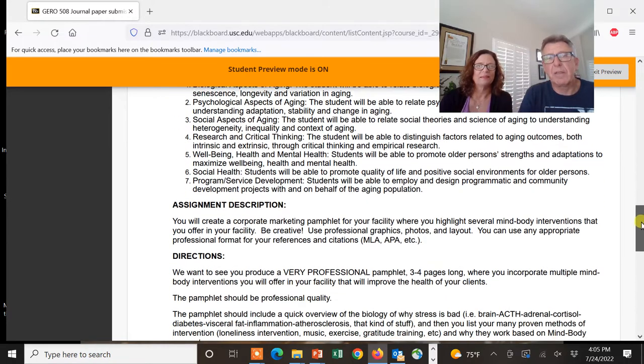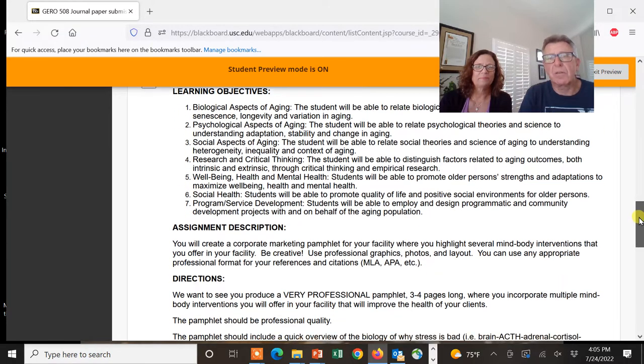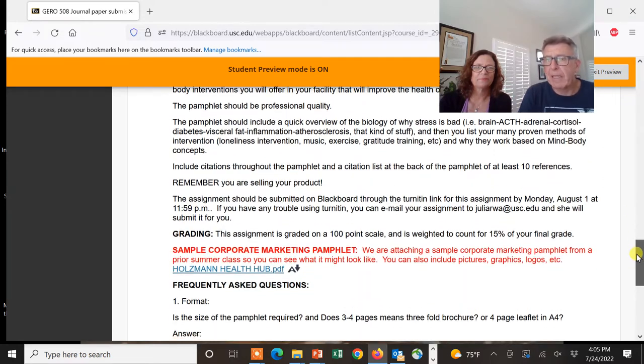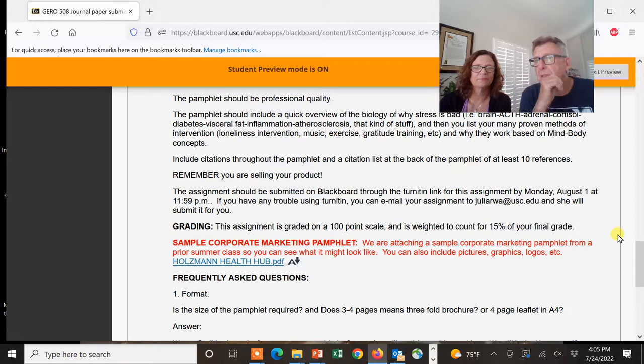And here's the pamphlet. It describes everything we want to do. So this is your pitch deck, so to speak, that you're going to be submitting to a corporation. Or alternatively, you already have a corporation you're working for, and this is just how you're going to advertise your company to all the different clients and all the great things that you're going to be offering.